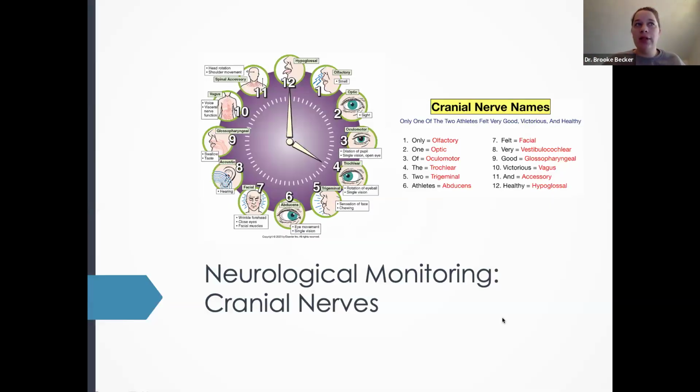Okay, so cranial nerves, you guys should know these, know what they do and what they're tied with. Here's a good little mnemonic to try to remember them: Oh, one of the two athletes felt very good, victorious, and healthy. Each of those is kind of reminding you. Olfactory is nerve 1, your smell. Optic is sight. Oculomotor is the movement of the eye. Trochlear is rotation of the eyeball.